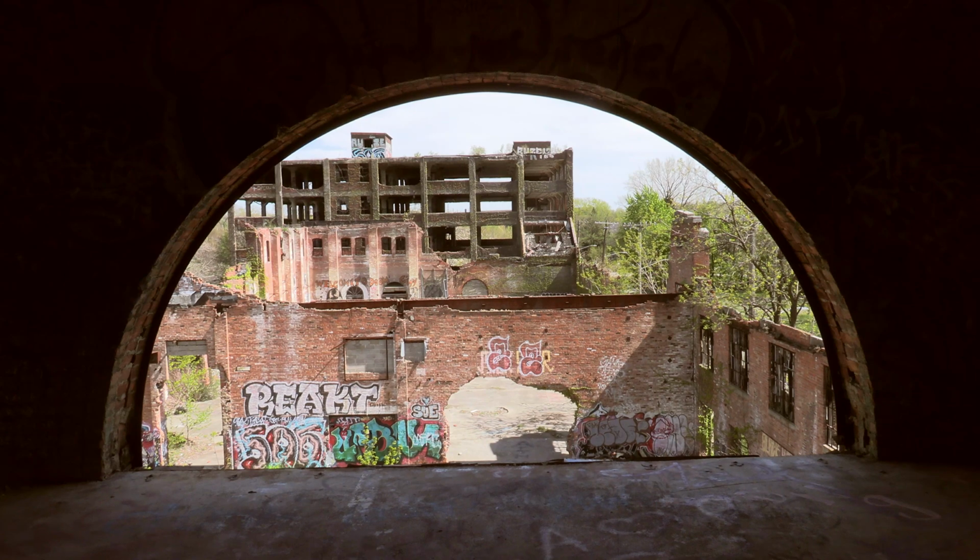On a small back road in Cleveland, there lies an abandoned building. Vines are growing up the side of its brick walls, and overgrowth juts out of the cracked concrete.